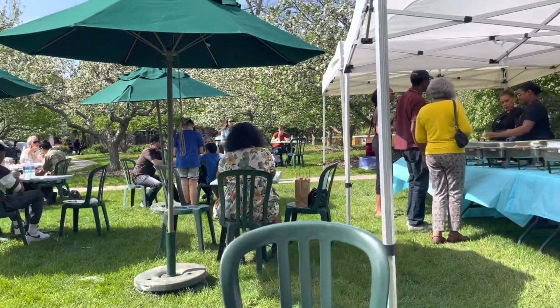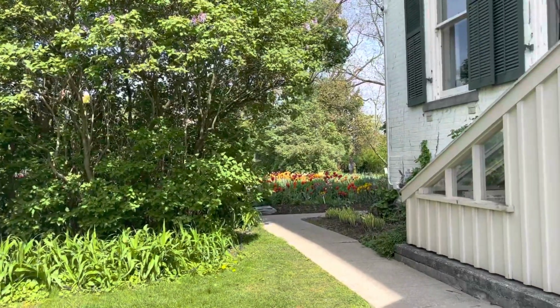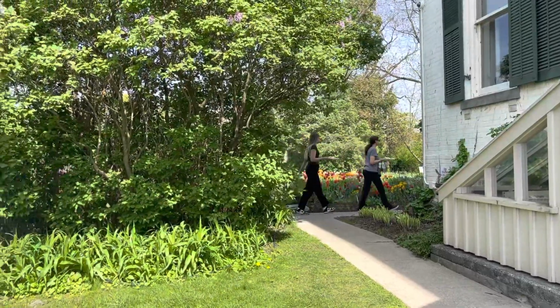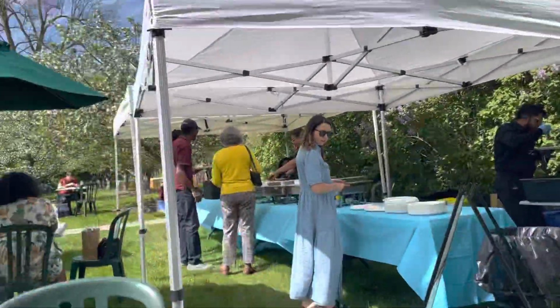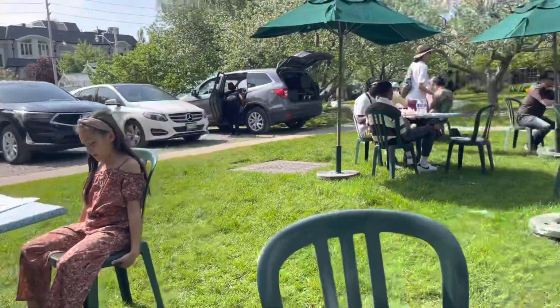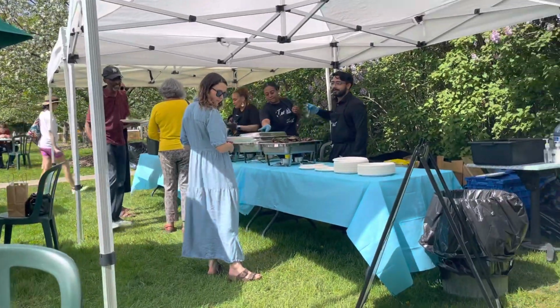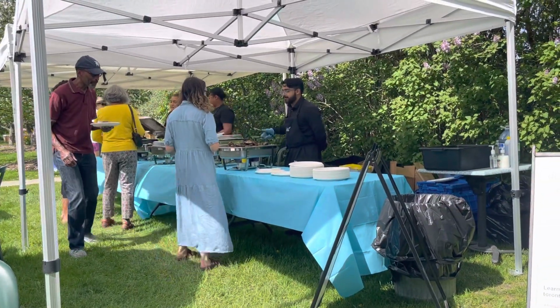So today we're here, and people are in the gardens getting their food, doing their thing, and people are here just eating. It's cool. Why they set this place up? So yeah, so there's, oh, they brought more chicken out. Yeah.